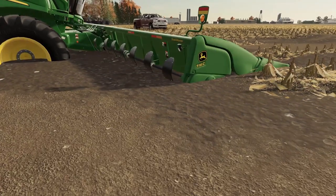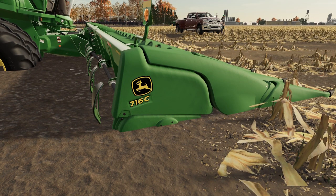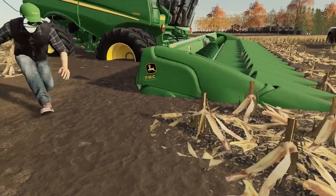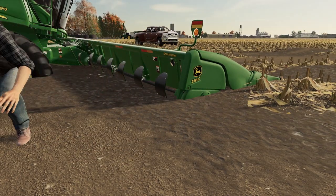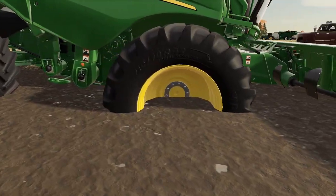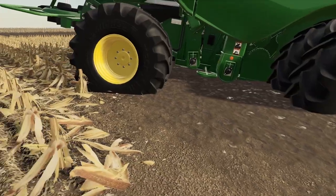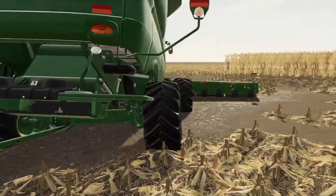Oh, this is going to be bad. The 716C is buried. Dude, check this out. This thing is sunk. Yeah. The header is buried, so we're going to have to probably drop that. Otherwise, it's just going to cause more drag. So we'll drop the header. Holy crap, the tires. These are 42-inch tires, and it's halfway up there. My gosh, that's 2 feet. Man. Okay, that's stuck in. Good night, man. This is not good.